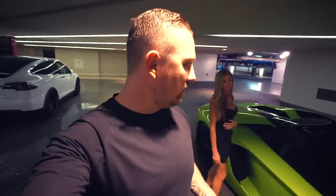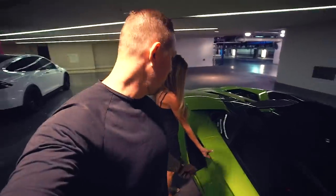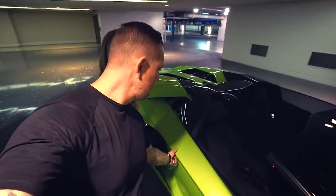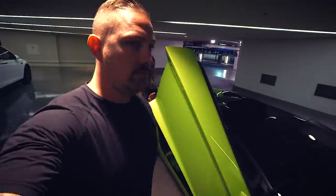And check this out. We're not the only Aventador Roadster down here. So that's open for you, baby. Here, you got it? Here, hold on. I might be new to this. Nope. There you go. Thank you. Check this out, another Aventador Roadster down here at the Cosmopolitan.